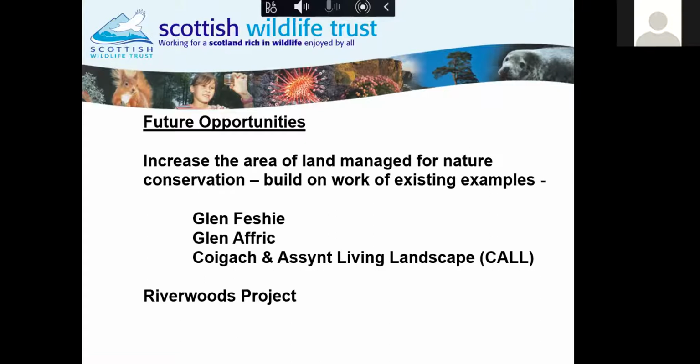Examples of large-scale nature conservation projects in Scotland include such private landowners up in Glenfeshie and conservation organisations such as Trees for Life at Glen Affric. And there's also the Coigach and Assynt Living Landscape Core project, which the Trust is a part of.